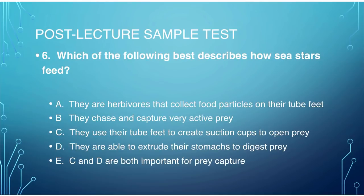We're now halfway through the practice test. Question 6 asks, which of the following best describes how sea stars feed? So recall what you saw in the video and make your selection.